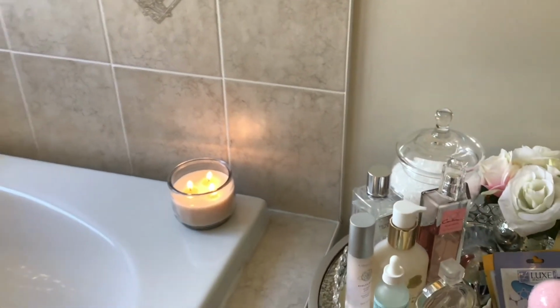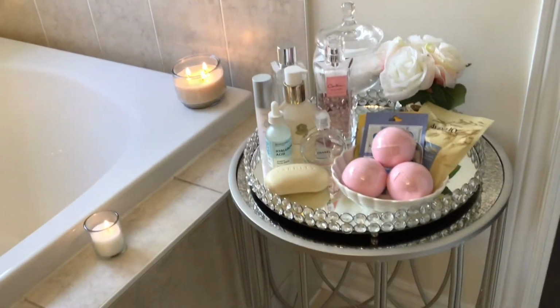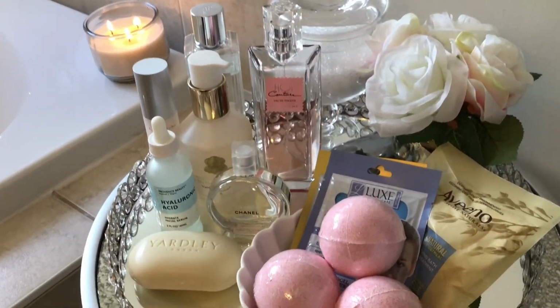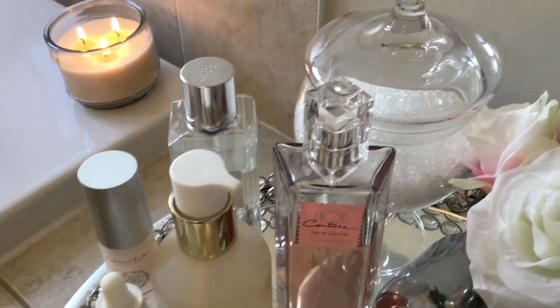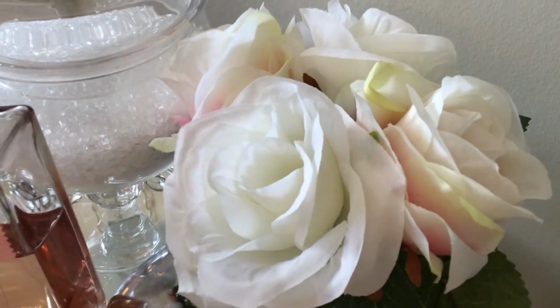If you don't have an étagère, use an accent table like I have here, or a very small table next to your tub for all your essentials. Here I have a bowl containing bath bombs, a couple of facial masks, some bath oil, bath salts, and perfume, and a small floral to make it look pretty.